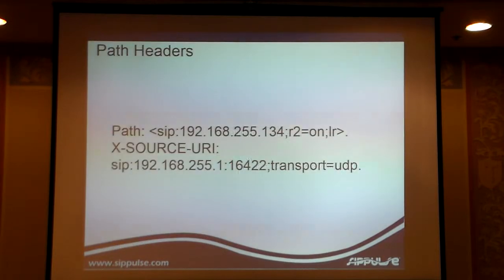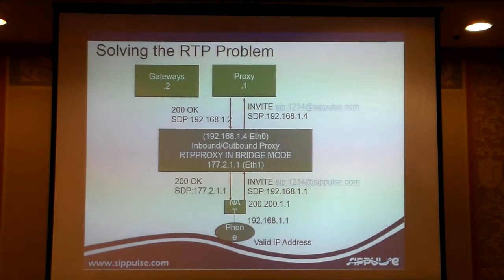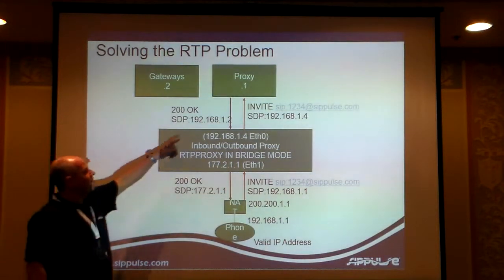Included. What else? Solving the RTP problem. There is more than one way to solve the RTP problem. The first implementation we did used RTP proxy in bridge mode. Is there anyone here using RTP proxy in bridge mode? Yeah, sometimes. So you have one card on one side and another card on the other side.